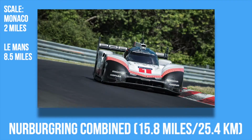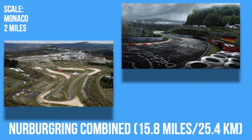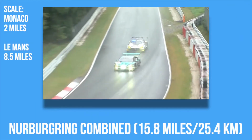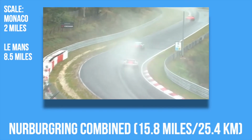And now we come onto the one you probably all expected to be in this video, the Nürburgring Nordschleife combined circuit. Stitch together the GP circuit with the Nordschleife and you get a ridiculously long 15.8 mile circuit, winding through the Eifel Mountains in Germany, resulting in the longest permanent racetrack still in use today, so from here on out it will only be street circuits for obvious reasons.